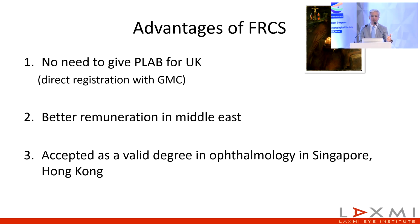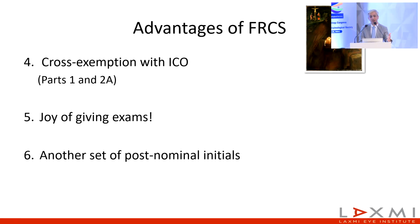I won't go into these because these are really dependent on the whims and fancies of the government at that point in time. But in general, FRCS allows you direct registration with the GMC. You do not need to give the PLAB, which I think all of us would consider a significant advantage. There is certain exemption with the ICO, especially parts 1 and 2A, if you've given those examinations.